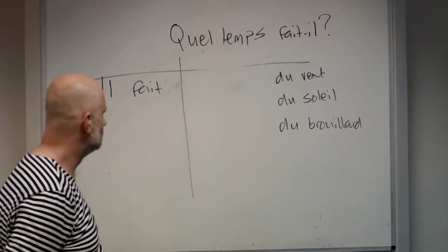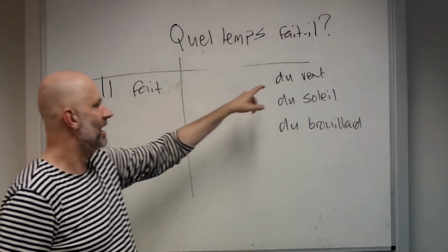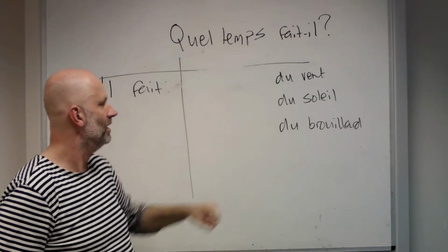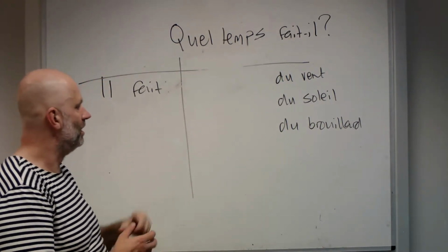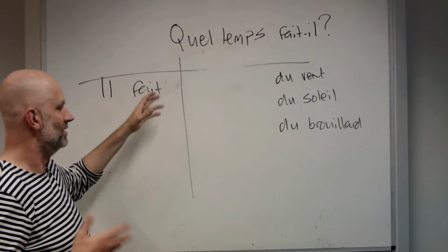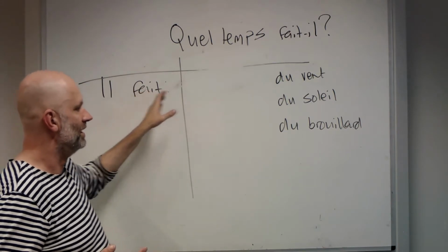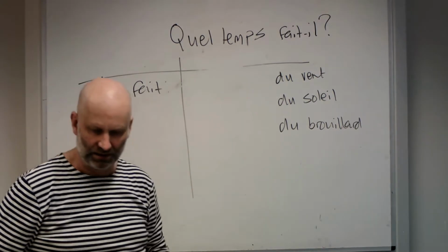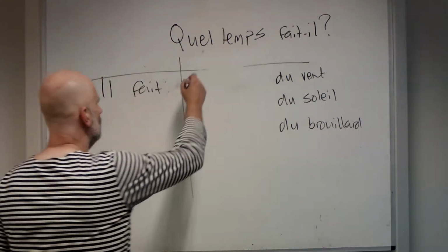Okay, so we look again at il fait with a noun. Il fait du vent, il fait du soleil, il fait du brouillard. If you want to say it's very windy, very sunny, very foggy, then we use beaucoup.